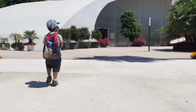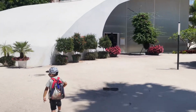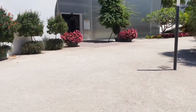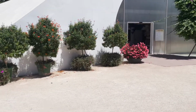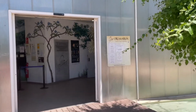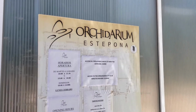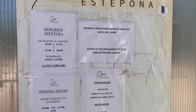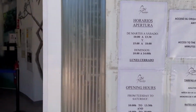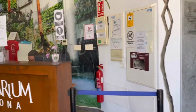We're gonna go enter, okay? Yeah. So let's go. Yeah, we're here. Then we're gonna enter. This is Orchidarium Estepona. Ah, let's go. Hola.